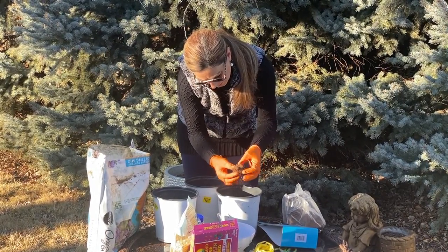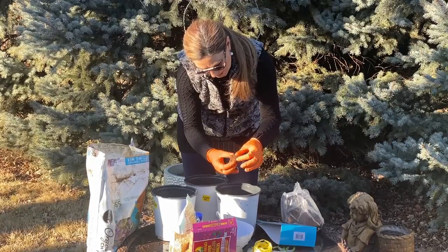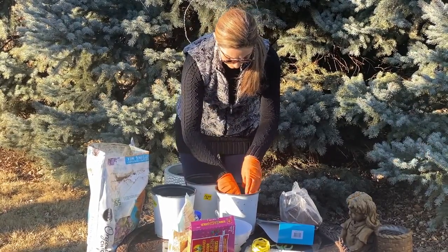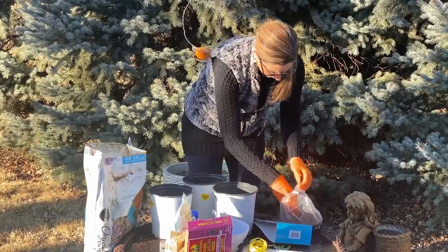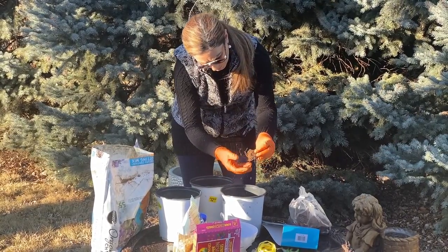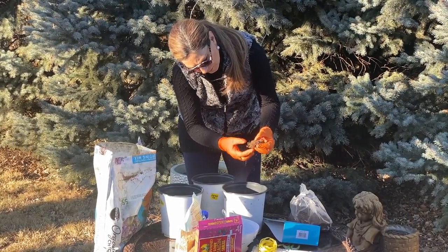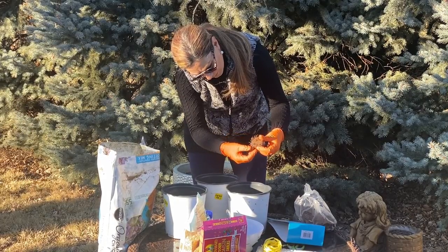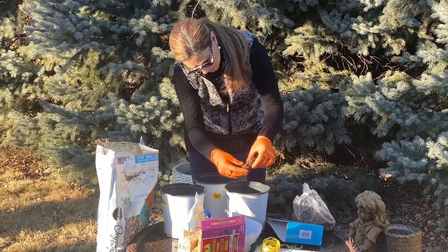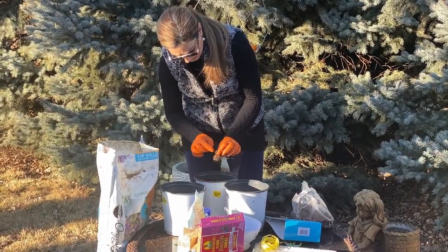Looks like they're kind of small, as you can see. I don't see any growth coming out. Looks like this is the bottom. So I'm going to plant like that. So always make sure to examine to see how it goes, and I think this is the way it needs to go.